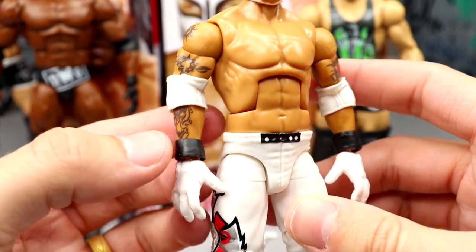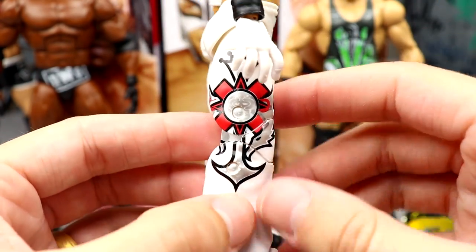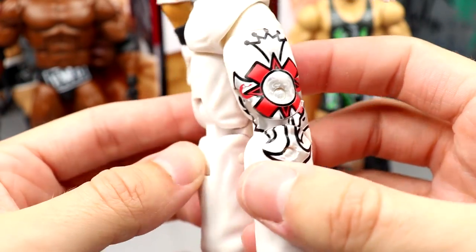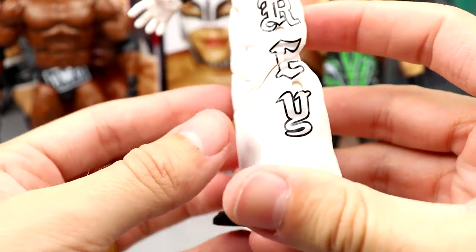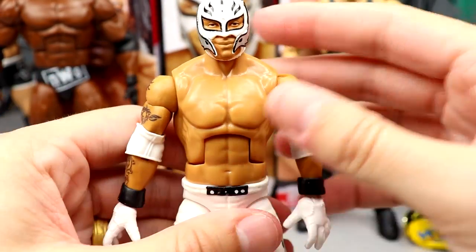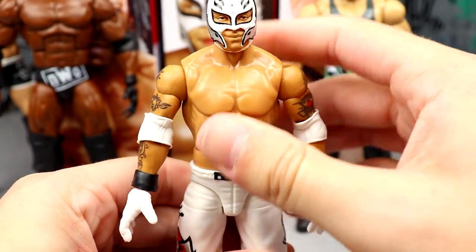Obviously, he's got his white elbow pads in there, black wrist gauntlets, white gloves, which look good, white pants. The graphics on here look really clean, man. The silver, red, and black is a very nice touch with the cross logo. And then on the other side, you get Rey in the silver and black. Then you do have the black shoes in there. Now, a fix-up that I'd like to do is put white wrist gauntlets on here and then put some white shoes in there from one of his other elites, to make a full white gear.